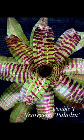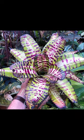So you can stage this plant from a side-on view, from a top view, or even from a view where you are a bit below the plant, and it's going to look very beautiful in your garden.